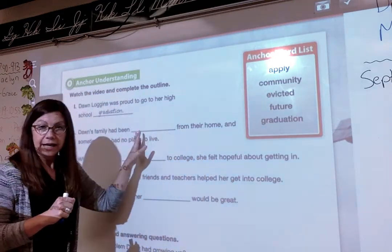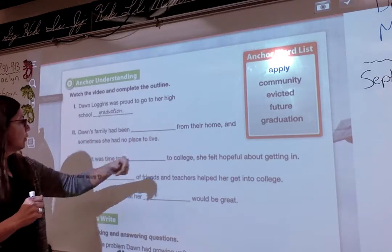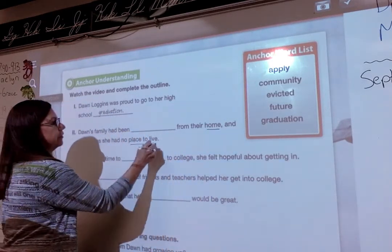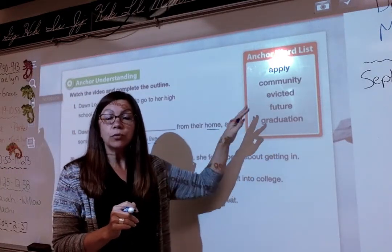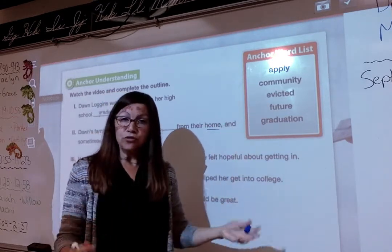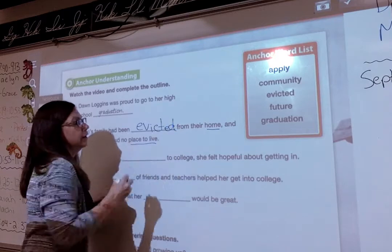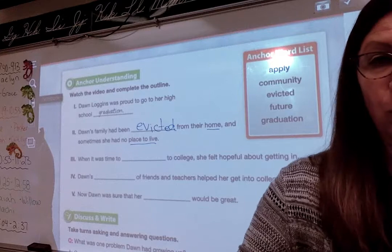So now we go back and we look at the questions. For example, Dawn's family had been blank from their home, and sometimes she had no place to live. So we'd underline important things like home and place to live. And we go back and we look at the words that we can choose from, and we decide which word deals with those topics. If we don't know, we cross out the words we do know that don't. So in the end, we would end up with evict. And we put it on the board. And we'd go through like that, and then we'd work our way through that.